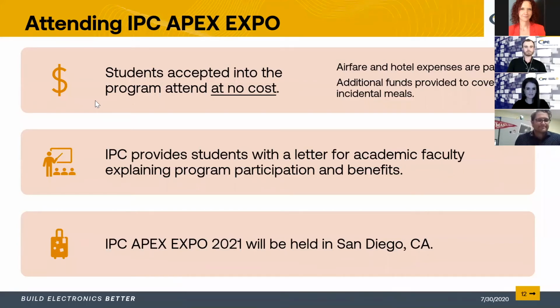To attend Apex, students accepted into the program attend at no cost, and that includes airfare and hotel expenses, as well as additional funds provided for incidental meals. There are many meals included in an all-access pass, as we call it. There are luncheons and networking events, but there's also additional funding for any meals that aren't covered. We also provide you with a letter for academic faculty explaining what in the world you're doing for a week in San Diego, California, other than sightseeing. Apex 2021 will be held in San Diego. It's currently scheduled for January, as it is on the calendar at the present time.